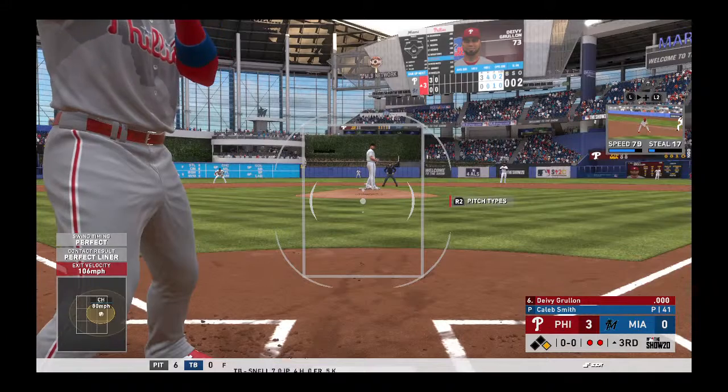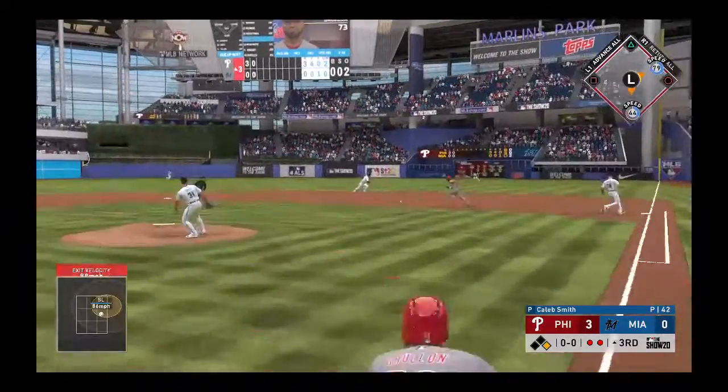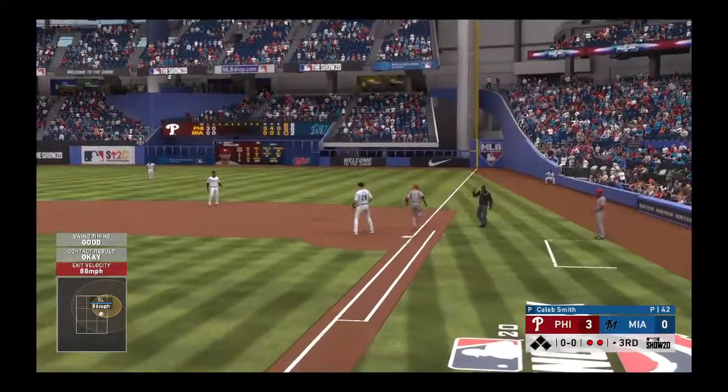Well, this lineup is so deep, 1 through 9, they could put a hurting on you, and they're making him work, and he's given up a lot of base hits so far in this one. So far, this has not been an easy one for this pitcher. Throw to first in plenty of time, and the side is retired.